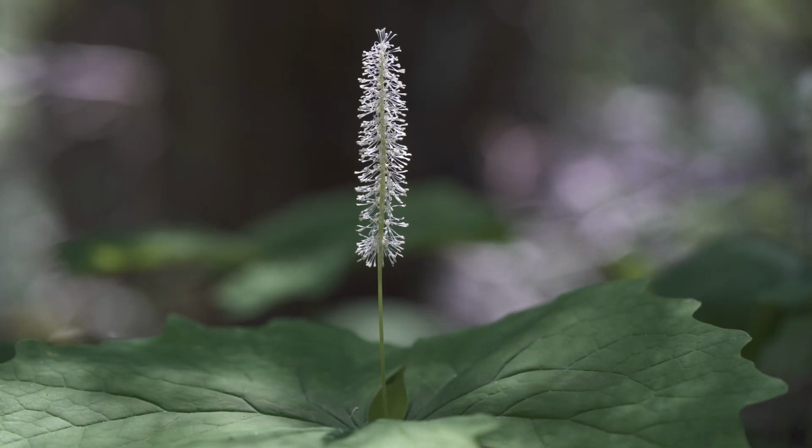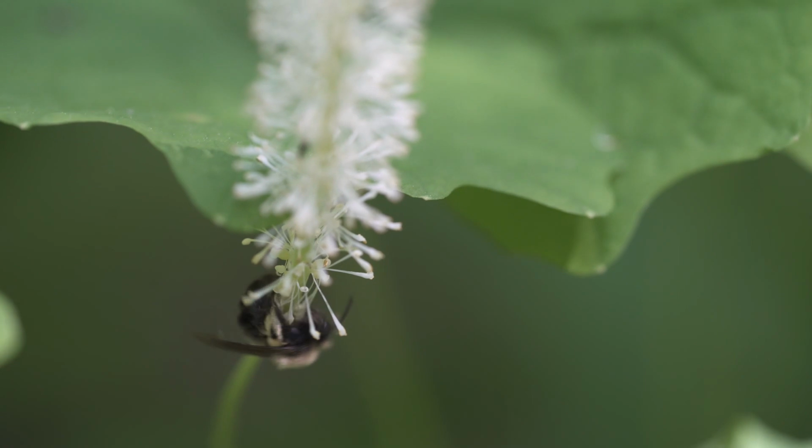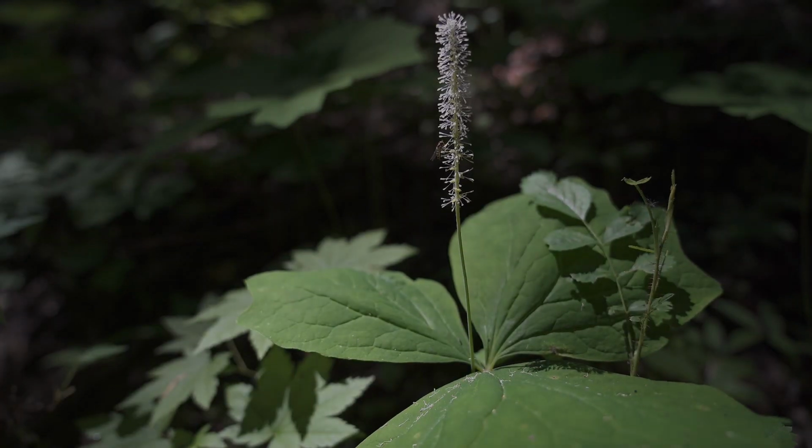Was just photographing some vanilla leaf, beautiful little pistils of flowers sticking up with some flies and bumblebees on them, and looking forward to getting to the falls and seeing what else is up here.